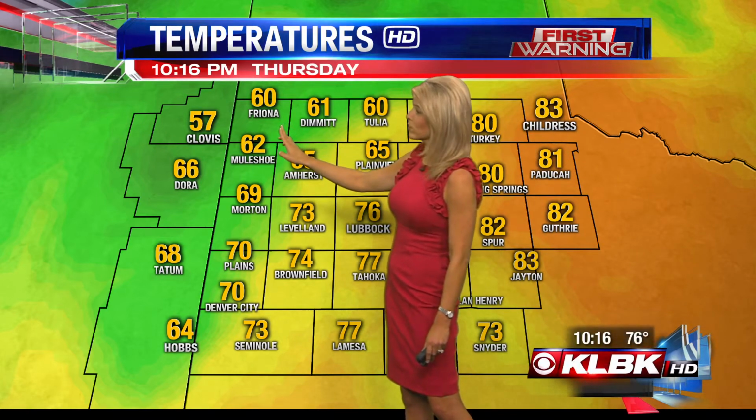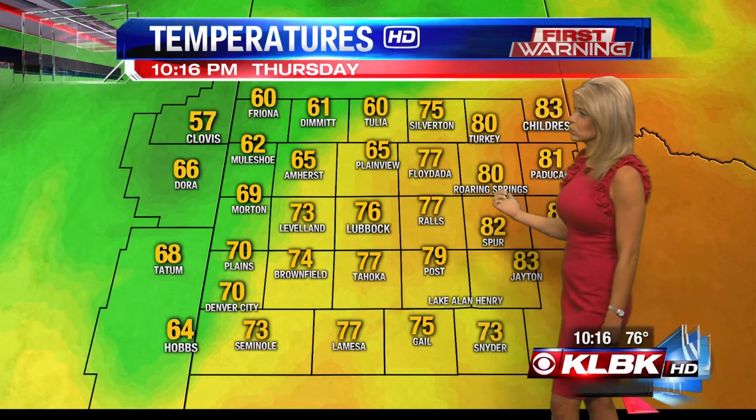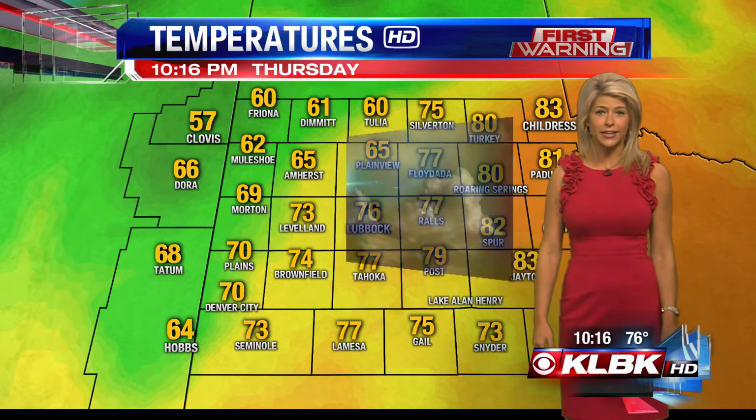Check it out, 60 degrees just over towards the north and western portion. Then you head into the central areas where we are at 76, off into the Rolling Plains where we have yet to see any rainfall, still coming in around 80 degrees.